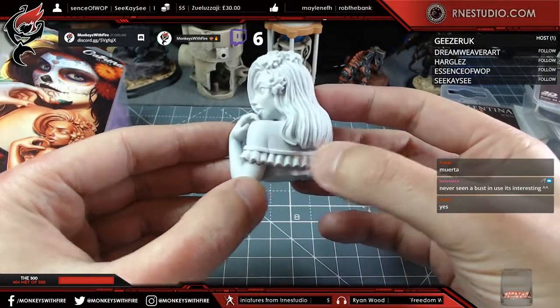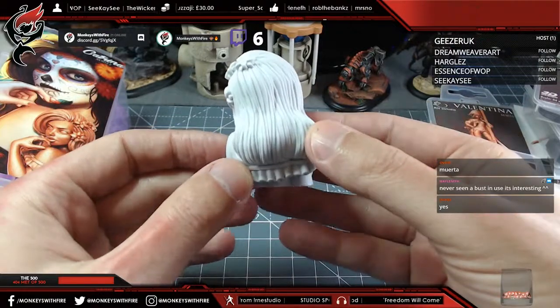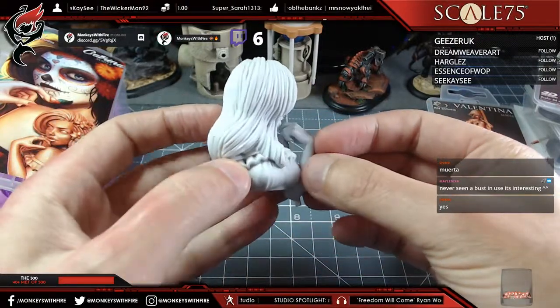As you say, ideal for a beginner. It gives you an opportunity to practice. I will enjoy painting her up.